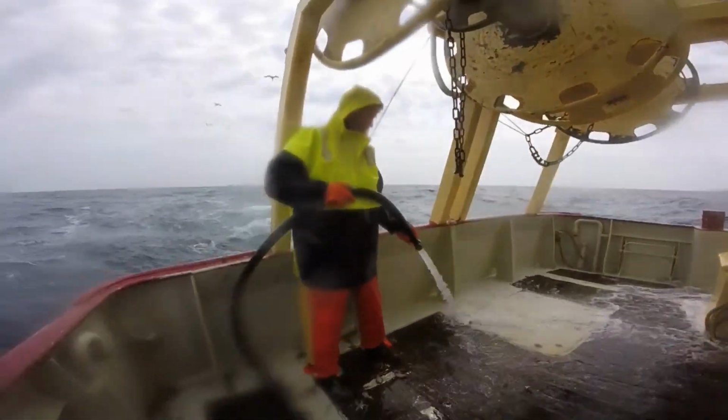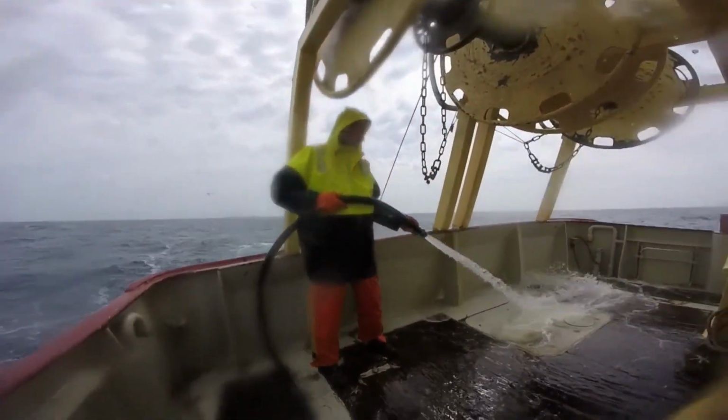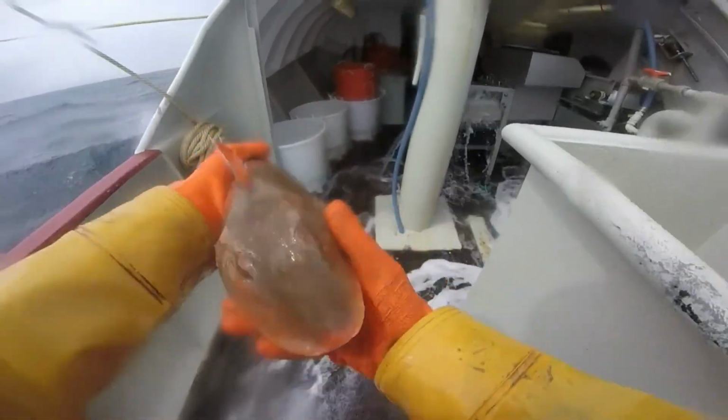Processing cod on board a large trawler is a complex process that requires close coordination between crew members, along with the support of modern technological equipment. This process helps ensure that the fish is processed quickly after being caught, maintaining maximum freshness before being stored or exported.